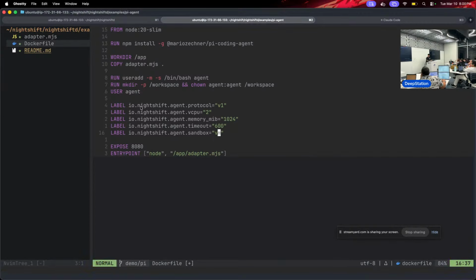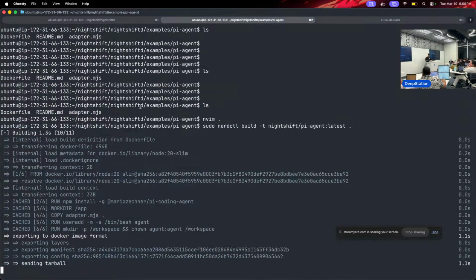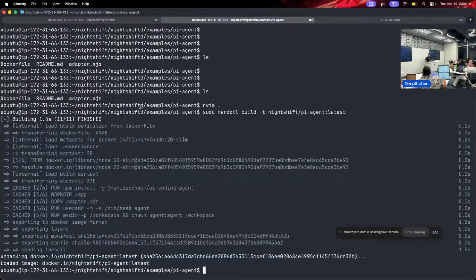Alrighty, so here we go. Let's build this image together. You don't need a GPU for this. So we're going to deploy here, build -t, give it a namespace, pi-agent:latest, and we're going to build this together. All right, we built the container.